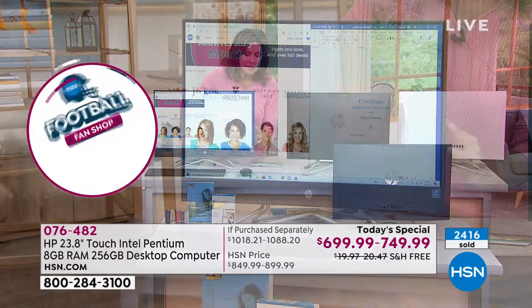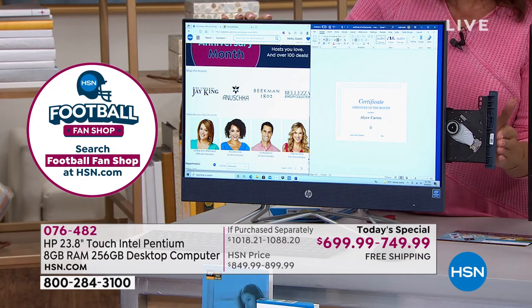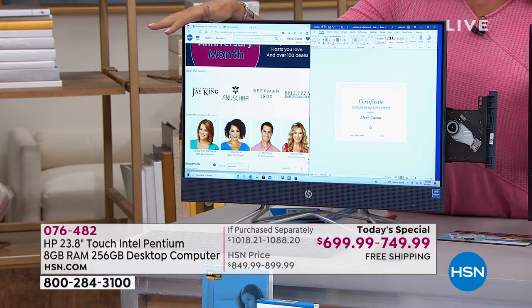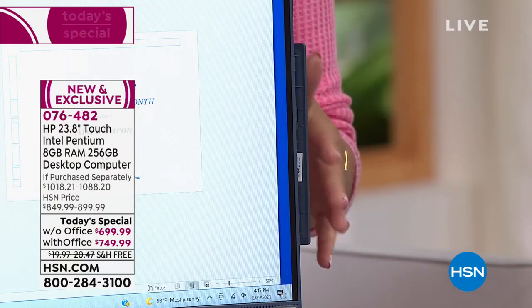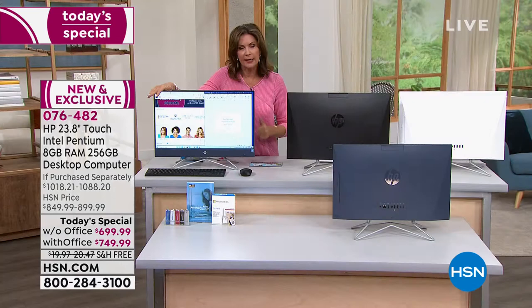We want it to have the optical drive, because a lot of us still like this. But so many computers, I don't even know what percentage even give you this option anymore. Otherwise, I don't think I've seen one out in a store in forever. Optical drives, a lot of us still like it. I like having it.